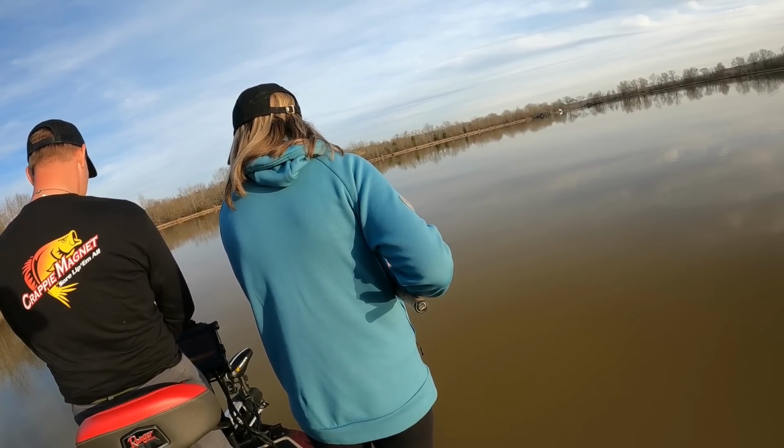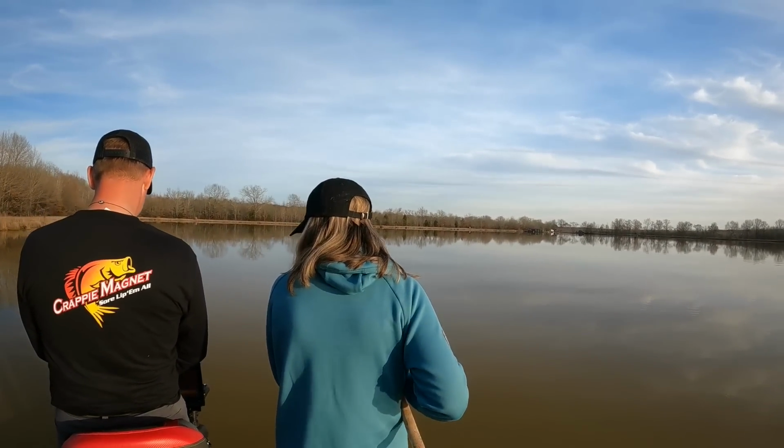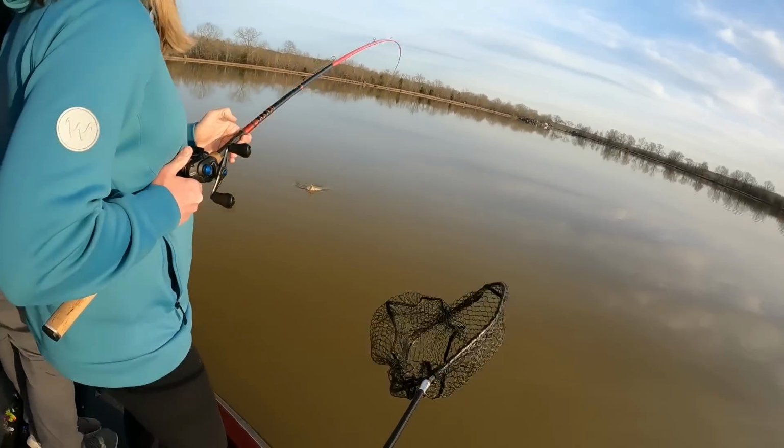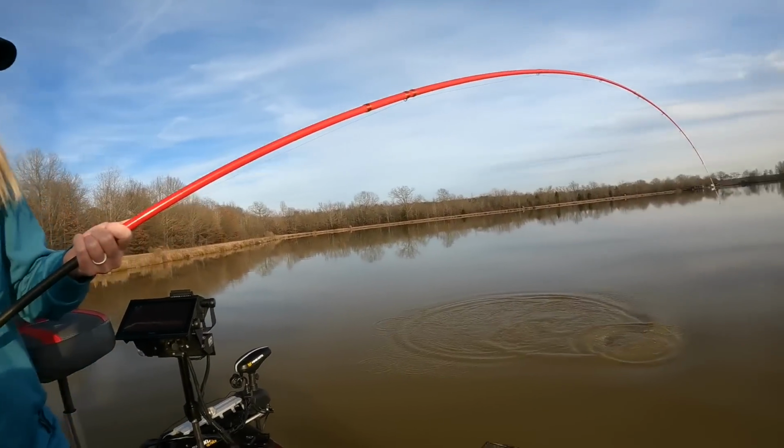What is he doing? Come on. He knows it's there. Oh, we got him. Oh, yes. Oh, it's a nice big old bass. It's a big old bass.